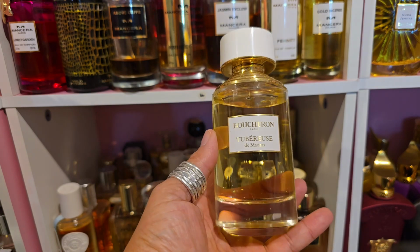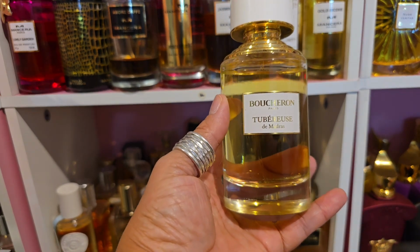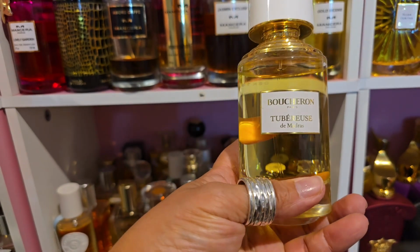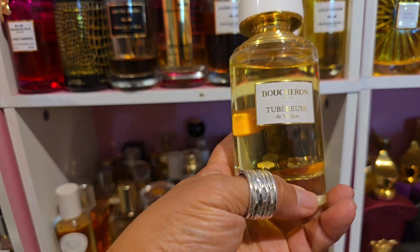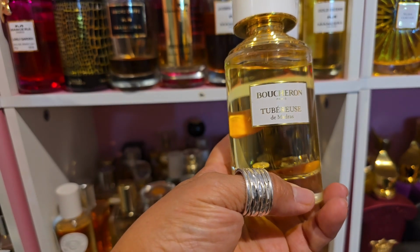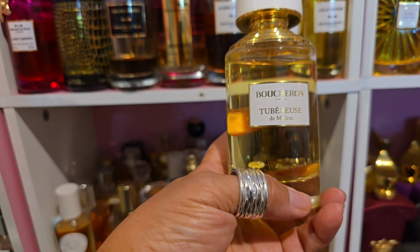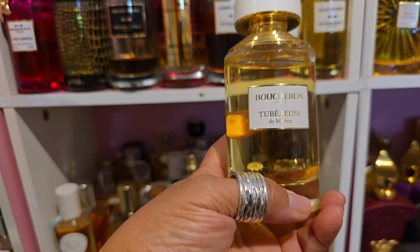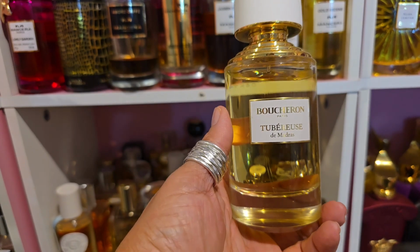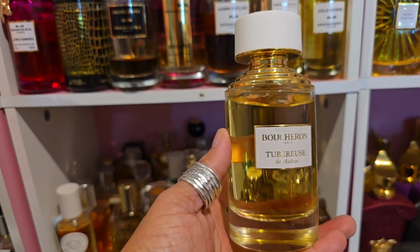This is Tuberose de Madras by Boucheron. This is a tuberose, baby. I don't hear a lot of people talking about it, but this one is a very posh tuberose. It has a heaviness to it. Like some tuberoses are light and airy, they're creamy, they're bubblegummy. This one, she got body. She got as much body as this bottle has.